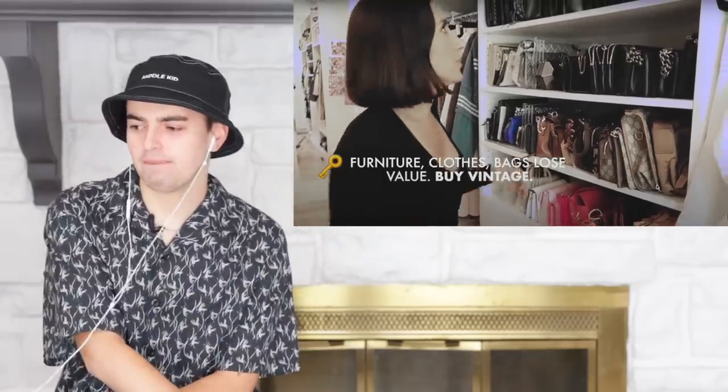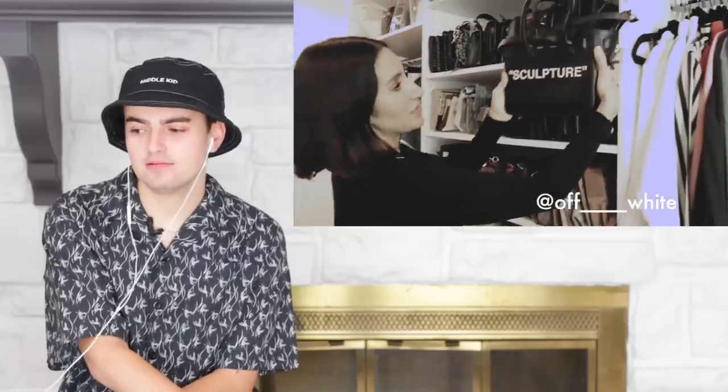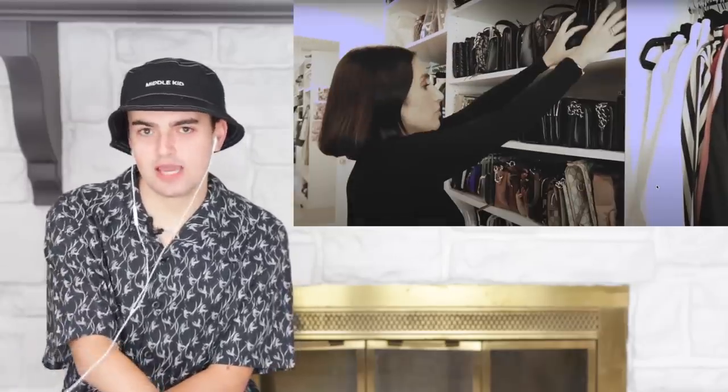Why would I buy brand new? Fine, I did buy that. It's an Off-White sculpture bag. Okay, so she does like an Off-White.